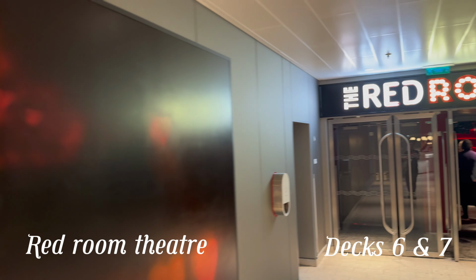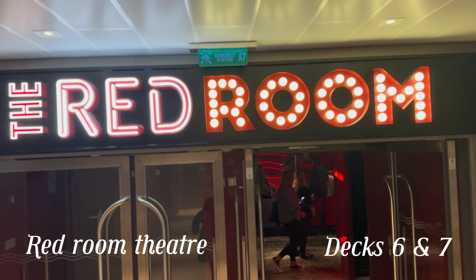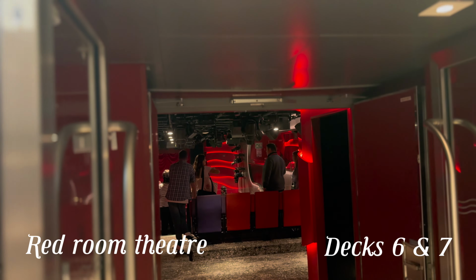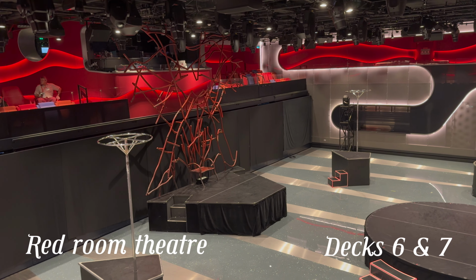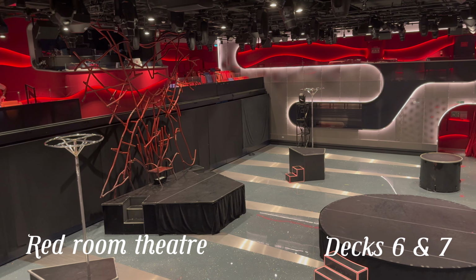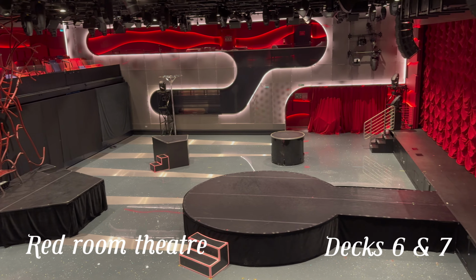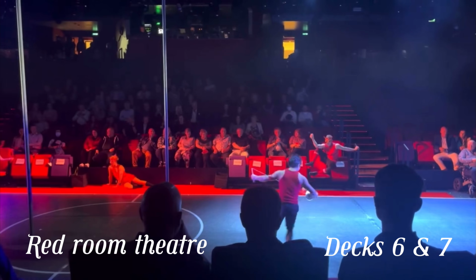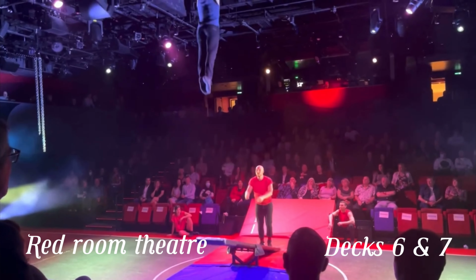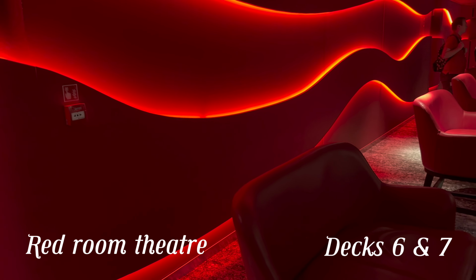Now for some entertainment on decks 6 and 7. It is the Red Room. It is the theatre on board, but a theatre with a difference. It's your transformational multi-form theatre. In this space, you can have 4 different configurations. As you can see, this is one of the configurations. You've got some original shows, including Queen of the Night. It can also be put as a standard theatre with seating just like this. This is the Red Room on board.